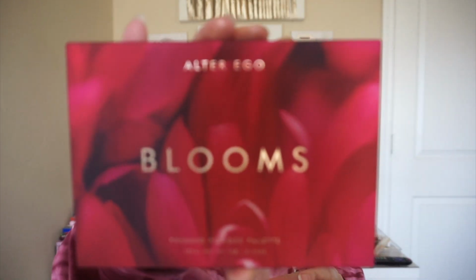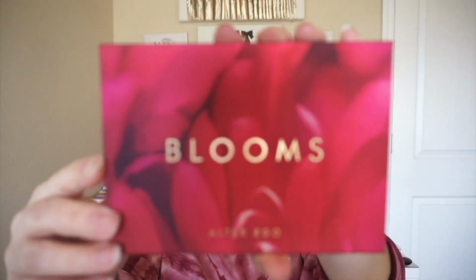The next one I got was the Blooms, right there. The packaging feels really nice. It doesn't feel cheap at all. Definitely it is different packaging than those higher end palettes, obviously, but still, nonetheless, very, very pretty. That is what it looks like.